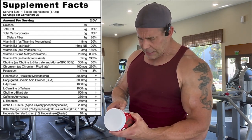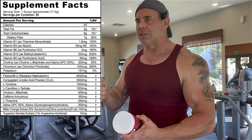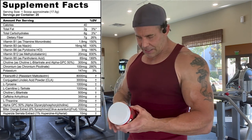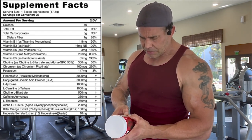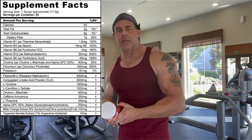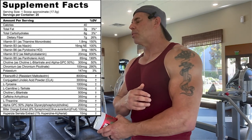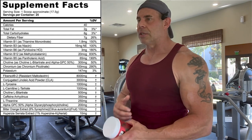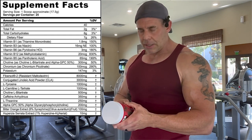Then we got some L-Tyrosine at 1 gram. This is going to help with the thyroid and with adrenaline. It's got an adrenaline, noradrenaline, and dopamine kick to it, for cognitive function, focus, and a little bit of energy. Then we got L-Carnitine L-Tartrate at 1 gram. This is my favorite form of L-Carnitine, the fastest absorbing in the body. It helps with fat delivery and fat breakdown, energy levels, endurance, and also recovery. So I like L-Carnitine L-Tartrate.